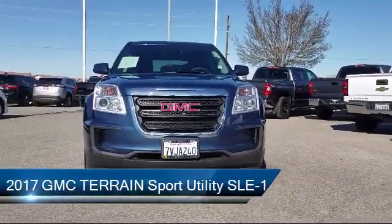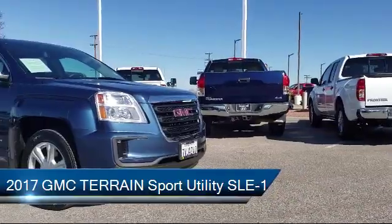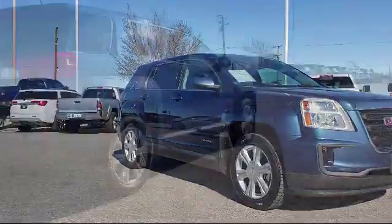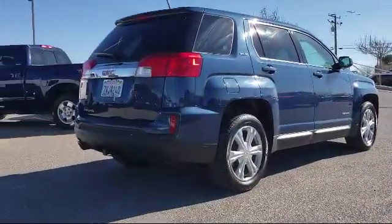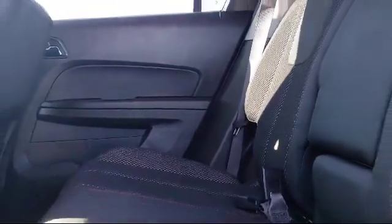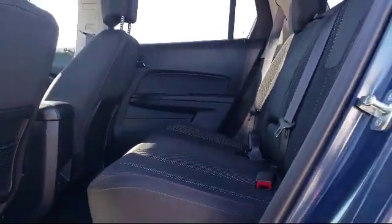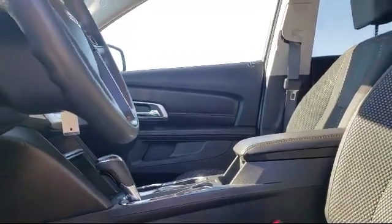It comes equipped with rear view camera, keyless entry, Bluetooth smartphone integration, Sirius XM satellite radio, electronic stability control, rear spoiler, tire pressure monitoring system, steering wheel controls, climate control, air conditioning, and has less than 25,000 miles on the odometer.